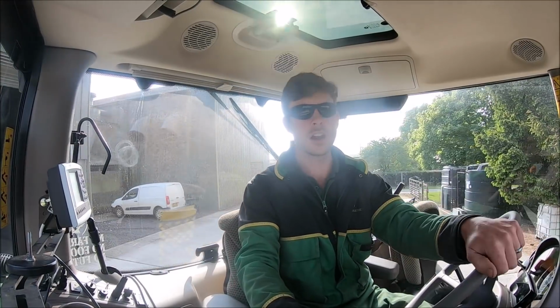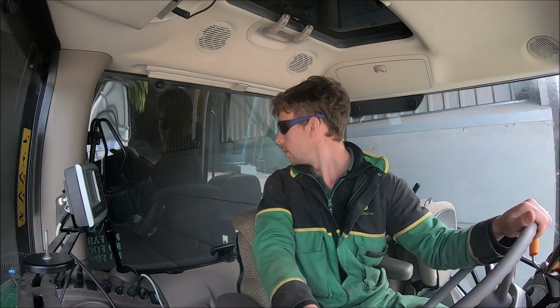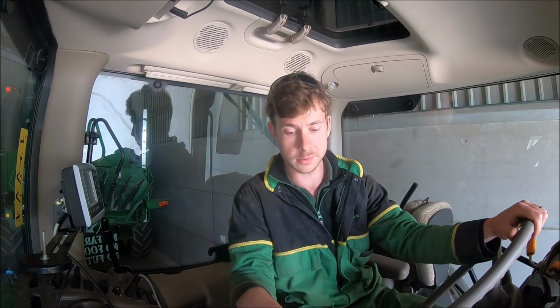So I guess worst case scenario for the trail cam is that they see it and they'll probably smash it or just steal it. But best case scenario, we could get some quite funny video of them trying to move the roller, and hopefully their vehicle ID as well. Quite good.